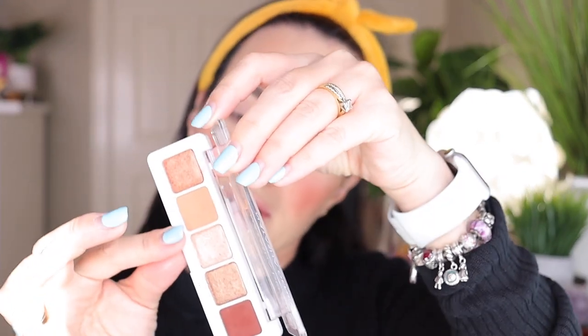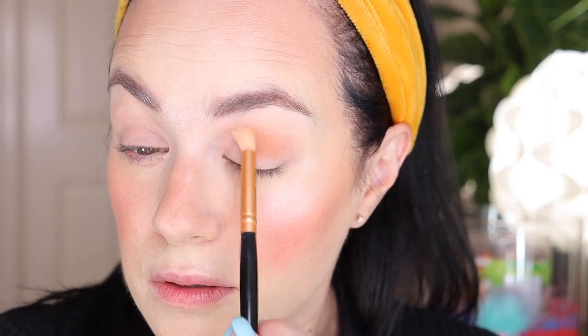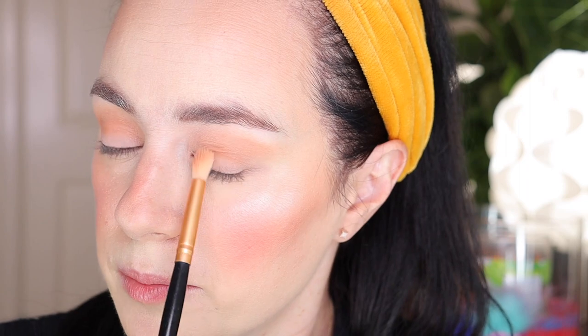nude palette, and I'm just gonna go into this transition color right here, and I believe that's called Lumino. Now let me get a blending brush and apply this all over here in the crease and above, just for transitioning. I want to bring it kind of down, whatever is left on my brush. And I'm going to use the same color and kind of use under the eye a bit so we can tie the eyes together here.